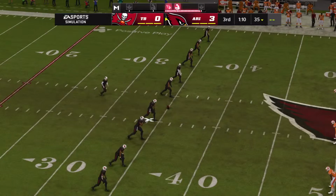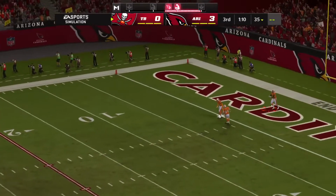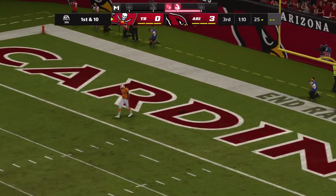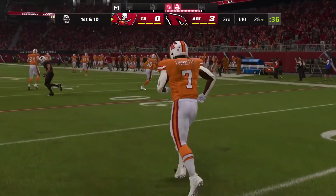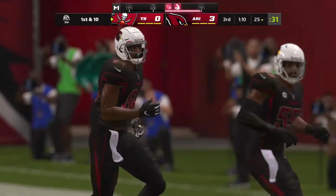Prater now will send it away following the made field goal. The return man down to a knee, and this will come out to the 25-yard line. Back now comes Tampa Bay. And last time wasn't pretty. One play and an interception. We'll see if they can do better.